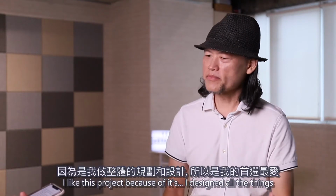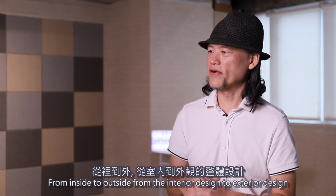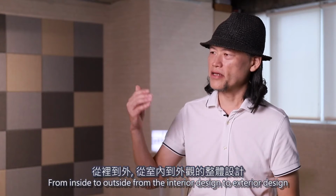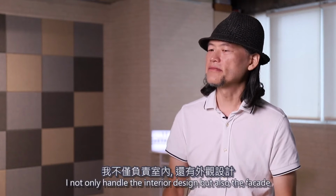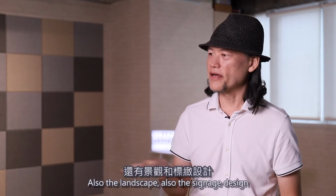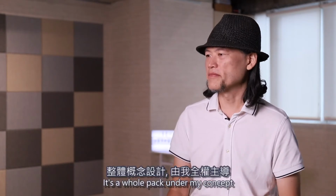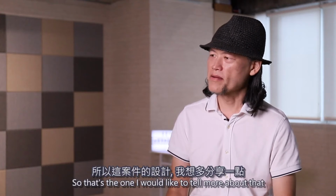Okay. I like this project because I designed everything from inside to outside, from the interior design to the exterior design, because it's an old factory building. I not only handled the interior design, but also the facade, also the landscape, also the signage design. It's a whole package under my concept. So that's the one I would like to tell more about.